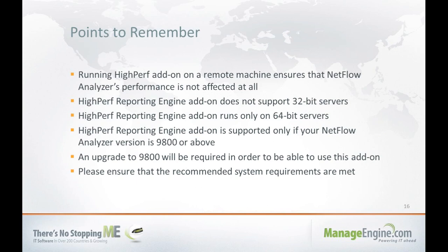You can install it on your network and connect the Netflow Analyzer to this database server and store your raw data for as long as you want. An upgrade to 9800 will be required in order to be able to use this add-on. That's what the previous point is about. Please ensure that the recommended system requirements are met. We will provide you the system requirements at the end of this presentation.